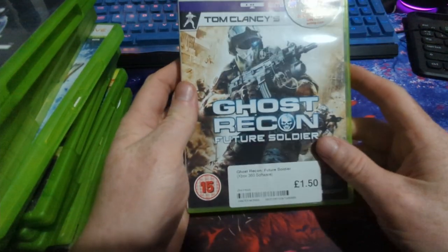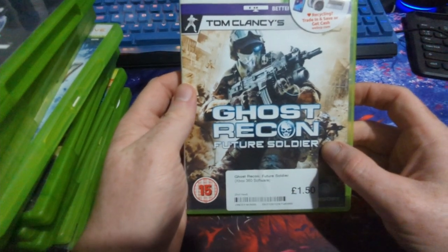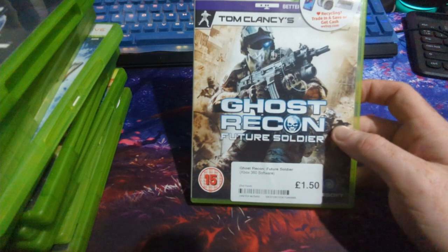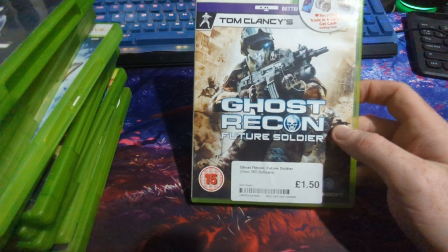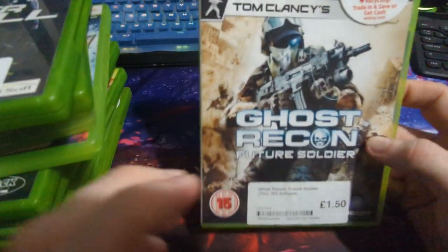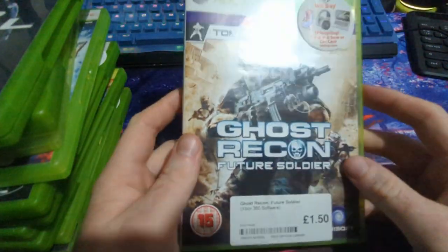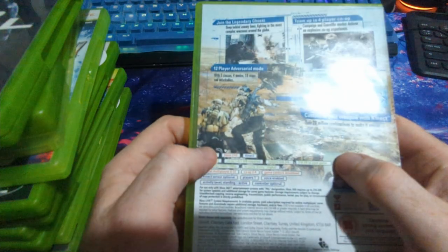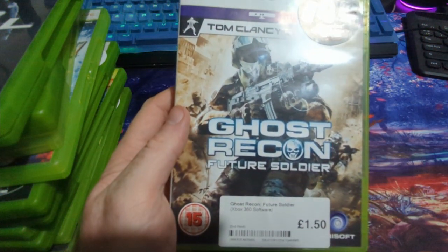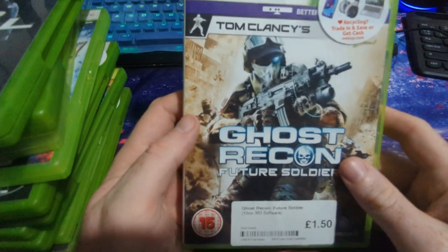So, anyway, we have Ghost Recon Future Soldier, which I think is a sequel to Ghost Recon Advanced Warfighter. Or did they do an Advanced Warfighter 2 and then this one? I can't remember. But I never played this. So for the price, I thought I'm going to add it, because these games were huge, massive back in the day when they first came out.